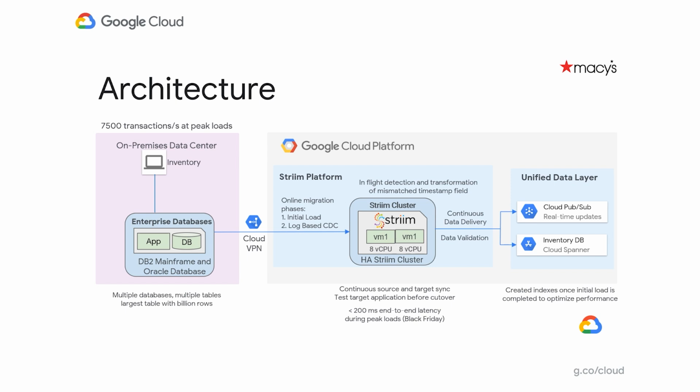On-prem, we're already running Oracle GoldenGate, so there are the GoldenGate trail files. Striim has the ability to read the GoldenGate trail files and then convert them into insert, update, delete at the target side. That's one thing. And if you look at those options like online migration phases, there we mentioned two steps: one is initial load, another one is log-based CDC.